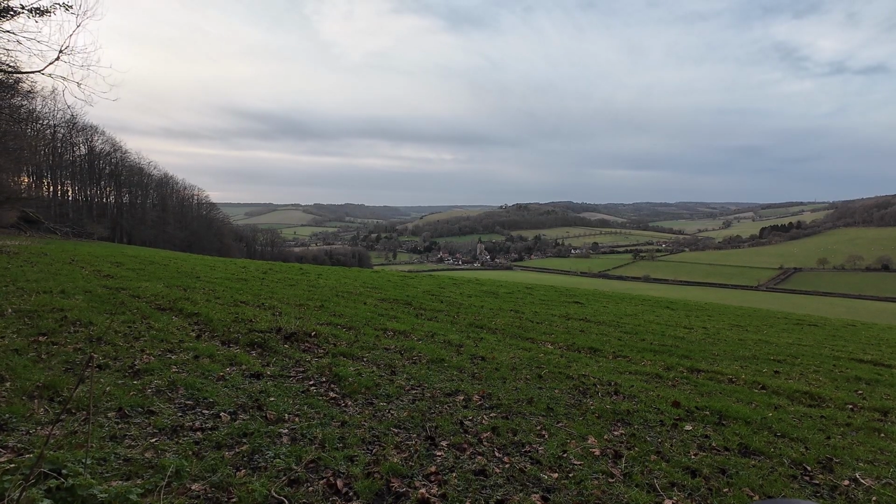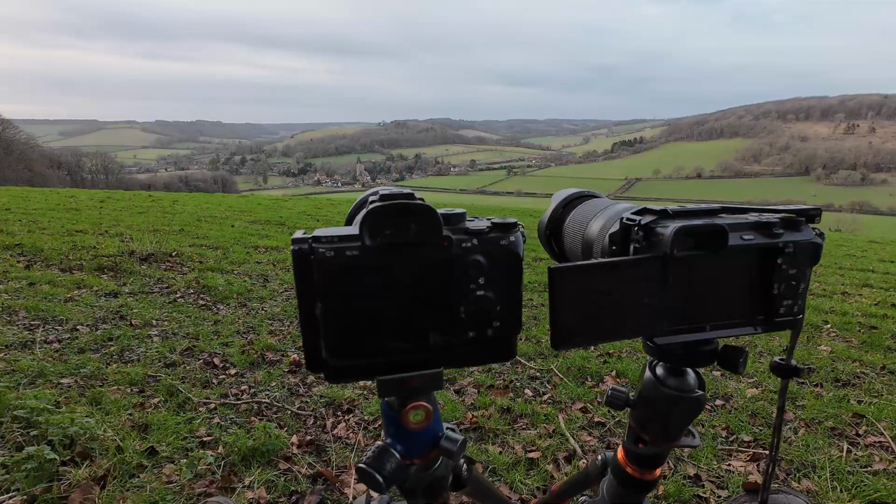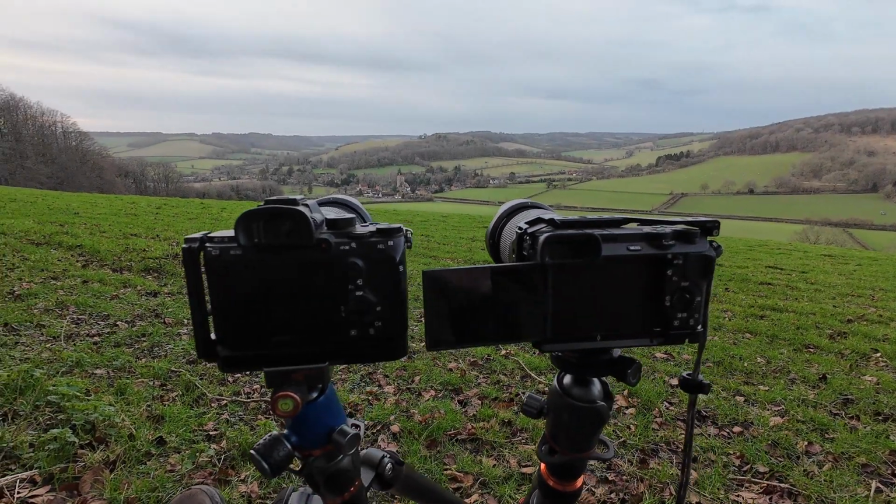So I've got both cameras set up. I have tried to get to as identical a focal length as I can with these two cameras. So I've got the A7R III with the Tamron 28-75, zoomed all the way in at 75mm. And then on the A6700, I've got the Tamron 18-300, and that's at 50mm, so that's giving me the identical frame.